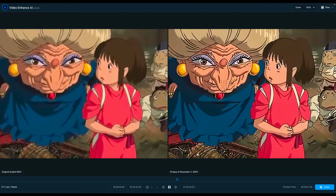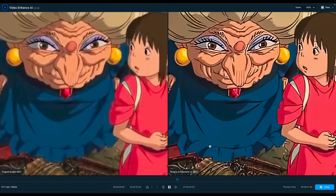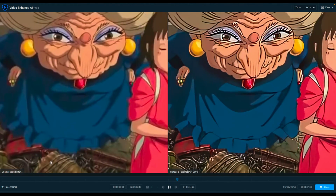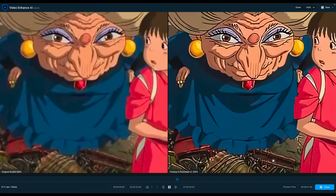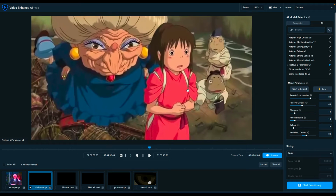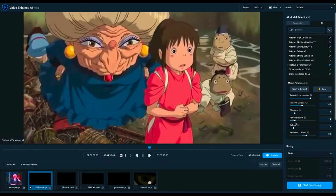And around the edges of this little bag on the bottom here, or whatever this is, it looks soft over here, and this is really sharp on the one that we restored. So I'll bring this down and probably dial that back a little bit too. There's not really a lot of noise in this footage, so I really don't need too much noise reduction, and not too much dehaloing, but we can bump that up to see what it does.